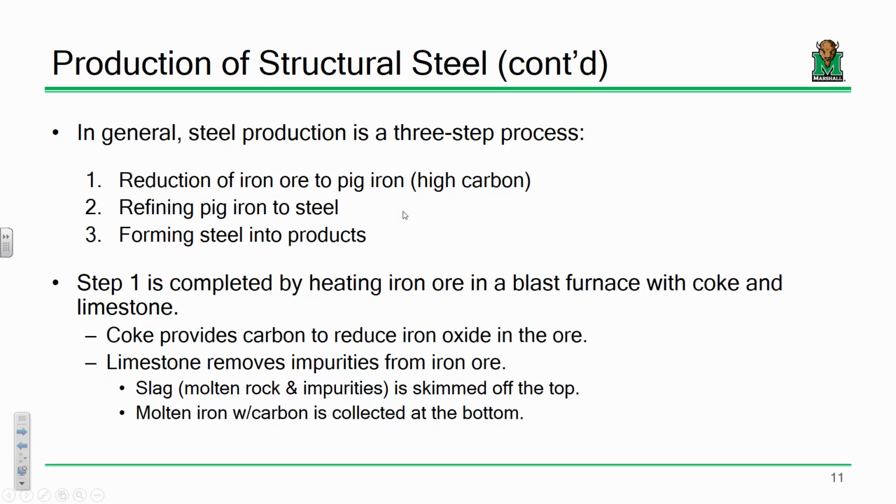Now, in general, like I said, it's a three-step process. We take our raw iron ore that has been mined and convert that to what is called pig iron. Pig iron is kind of like near steel. It just has a pretty high carbon content. The second step is to refine that pig iron into an actual steel alloy. And the final step is to form that molten steel into a product, be it a plate, a bar, rebar, angles, wide flanges, etc.